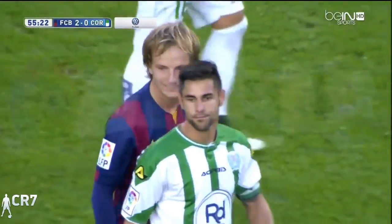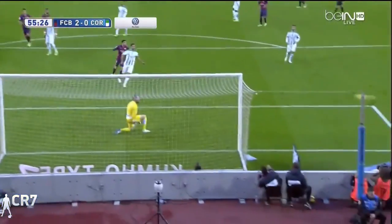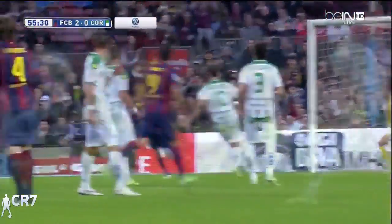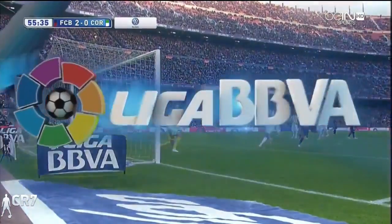Nearly making it 3 was Ivan Rakitic. Blisters the upright. Millimeters away from finding it. What a goal that would have been. Magnificent power, but the placement is almost immaculate.